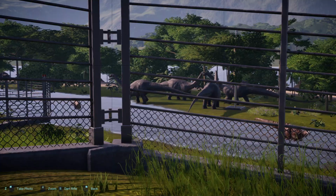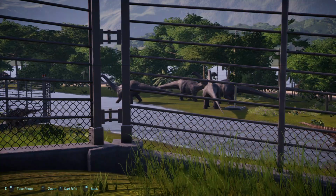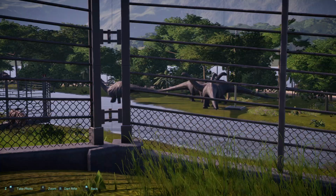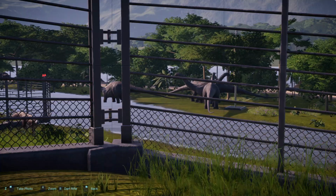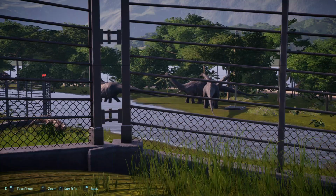Maiasaura lived in herds and raised its young in nesting colonies. These nests were packed closely together with about 30 to 40 eggs laid in a circular spiral pattern. These eggs are about the size of an ostrich egg and were incubated using rotting vegetation that emitted heat.